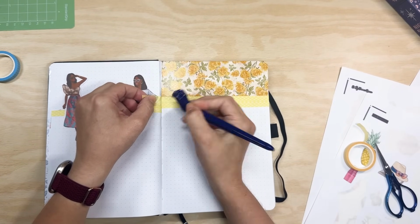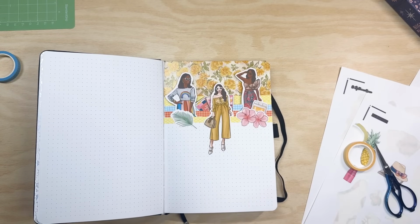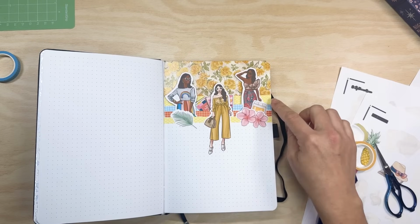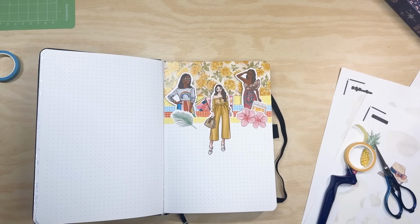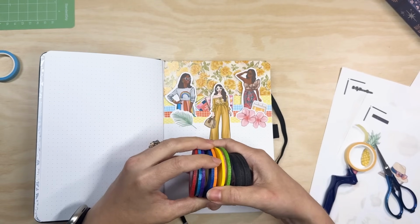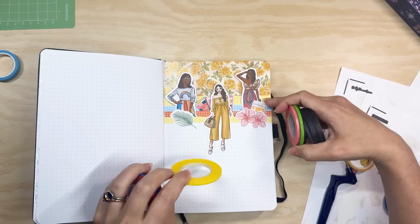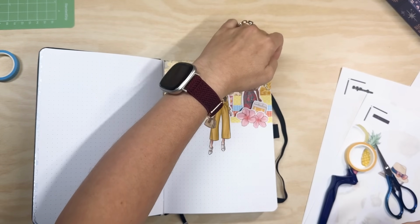So let's take a look. Look at that. That is so fun. Though I feel like between the yellow and the floral, we might want, let's see, where are they? I have a whole bunch of whiteboard tapes. I know I've talked about them before. We might want just like a plain break between these 2 tapes. So I've never used the yellow one. Let's try it and see.